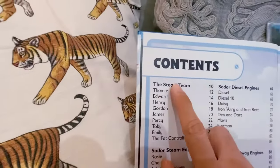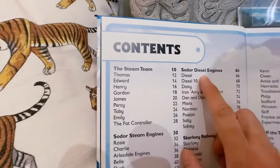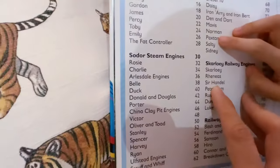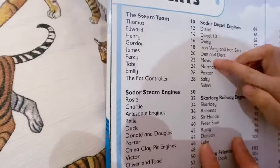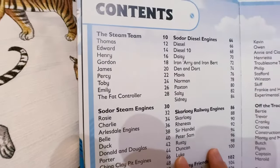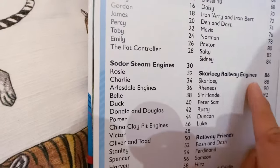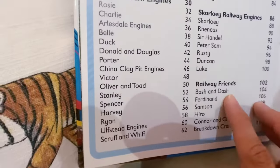So these are the sections of the book. The steam team, Sodor steam engines, Sodor diesel engines. Also my favorite. Which one, Salty? And Mavis. Your favorite Sodor diesel engines? Yes. Mavis and Salty. Okay. Skarloey railway engines. Railway friends.